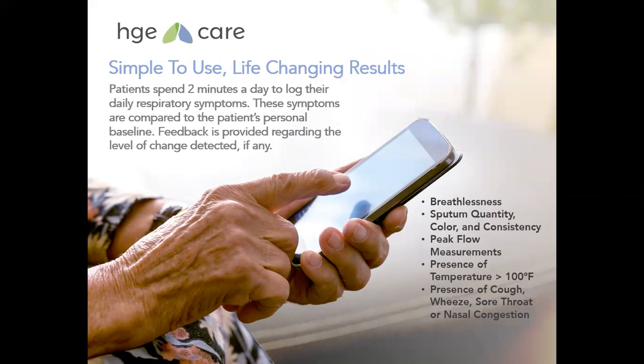Since COPD patients are symptomatic most days, it's challenging for them to really understand, is today really different than it was yesterday? Because of this, they often wait until their symptoms are far worse than they should be before they contact you, and then at that point it becomes more complicated to treat, more difficult for the patient, and really just an unpleasant experience overall.